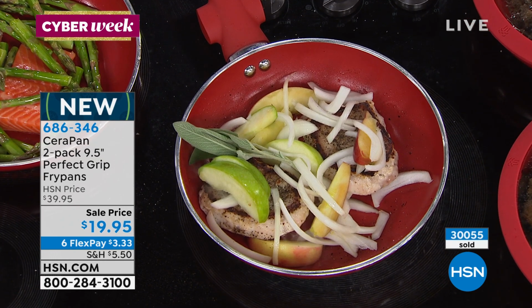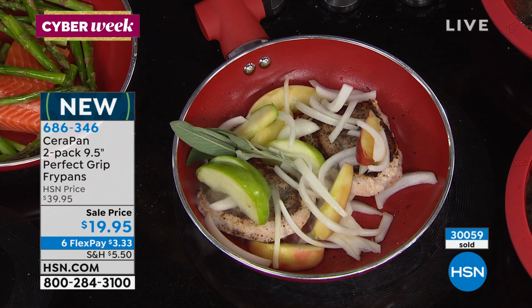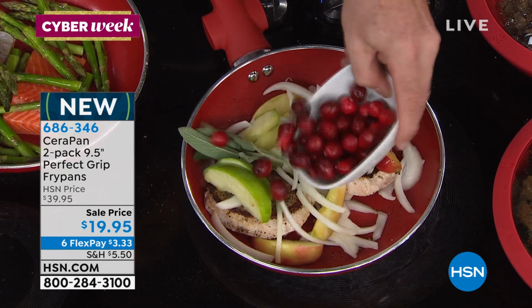The pan is not so giant that my food is lost in it, and I need 3 people to help me carry it around the kitchen. And it's not so small that I just can't get anything done. So here, I'm gonna give you a kind of a neat little way to do this here.